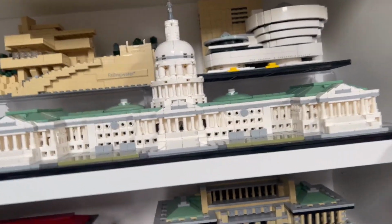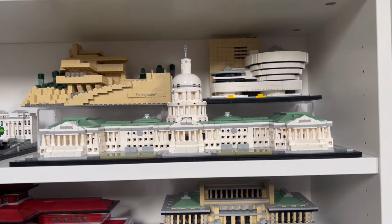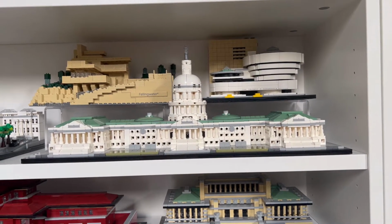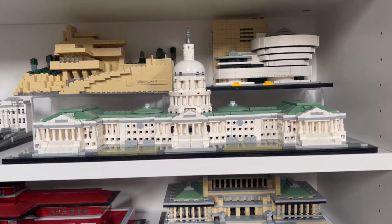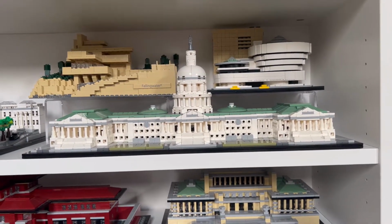And then I think in front of that, you've got, what's this building? Oh, I don't know. Oh yeah, the US Capitol. My second set that I ever did. And this took me weeks to put together because it's all tiny little pieces, but I love this. It's very detailed, a very great rendering of the actual Capitol building.